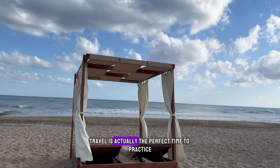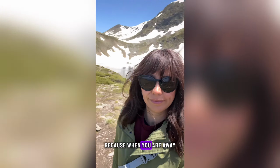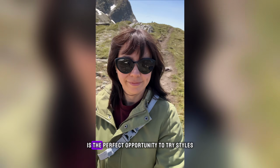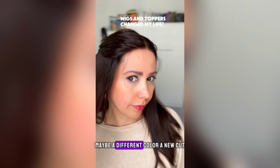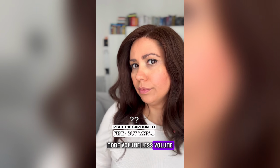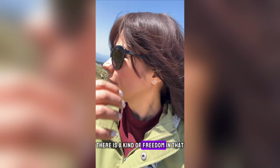Travel is actually the perfect time to practice and build confidence. Why? Because when you are away, no one knows you. That means it's the perfect opportunity to try styles you've been curious about. Maybe a different color, a new cut, more volume, less volume, whatever you've been hesitant to wear at home. There is a kind of freedom in that.